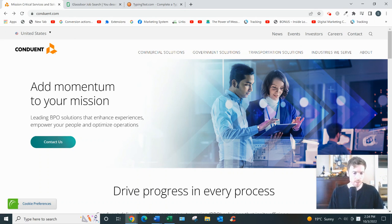Conduent, let's dive in. So what it is, basically, it's a company that allows big corporations to outsource a lot of their work, everything from customer service, data entry, to sales, business development, IT, and they work with all different types of corporations: automotive, finance, healthcare, technology, and on and on.